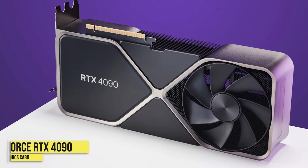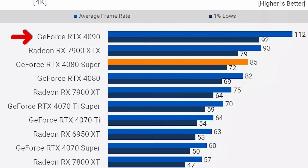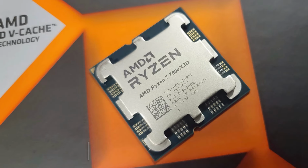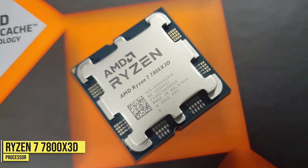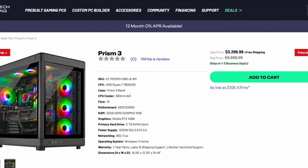And here you get the RTX 4090, which is the fastest graphics card in the entire market, where you can expect over 110 FPS on average at 4K ultra native resolution. And then you get the fastest CPU in the market, the Ryzen 7 7800X3D, so you get the fastest CPU and the fastest graphics card. That being said, you get the fastest gaming performance in the entire market, and this is going to be the best of the best for gaming for everyone, so you should never spend more than this if you want the best gaming performance.